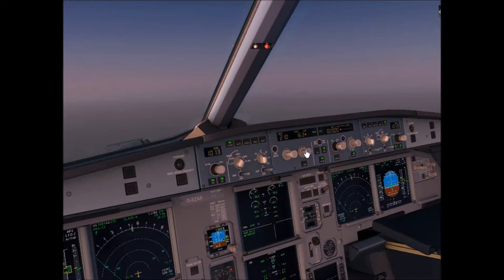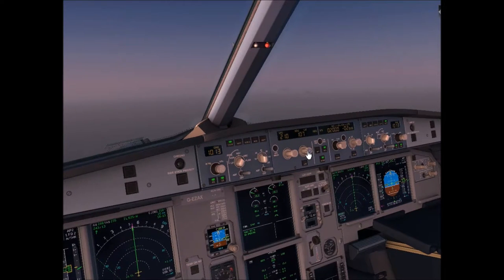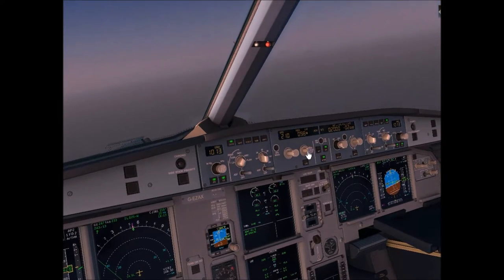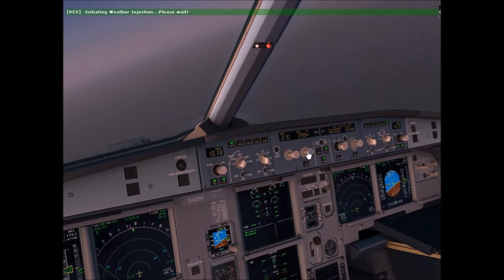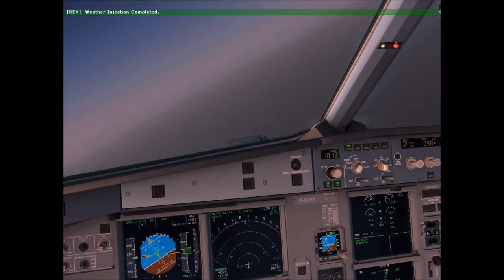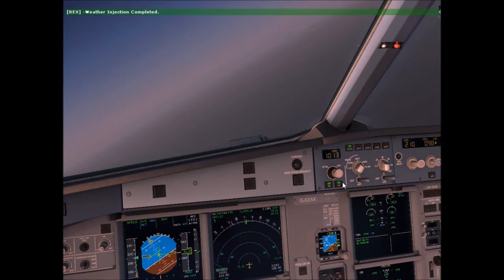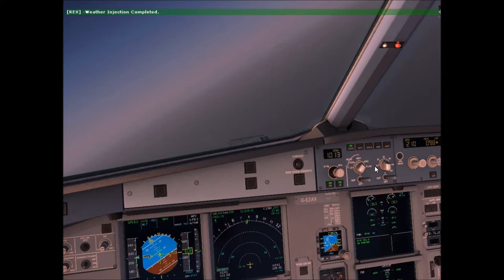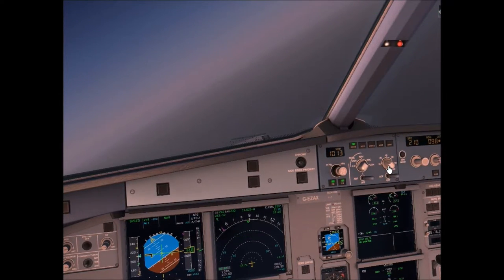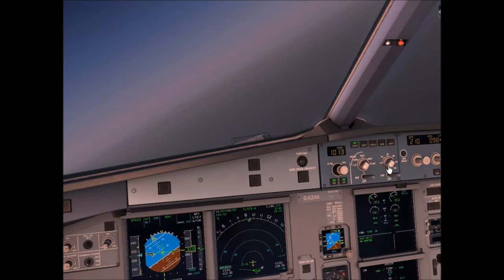Stop with 3361, turn right heading 130, descend to maintain 3000, intercept the localizer. I understand, 130 heading, 3000, intercept 1.5 right, 3360. Delta 588, turn right heading 340. Right heading 340, Delta 1887, position and hold, 22 left. Southwest 3361, 8 miles from Blaber, maintain 3000, runway 15 right approach.